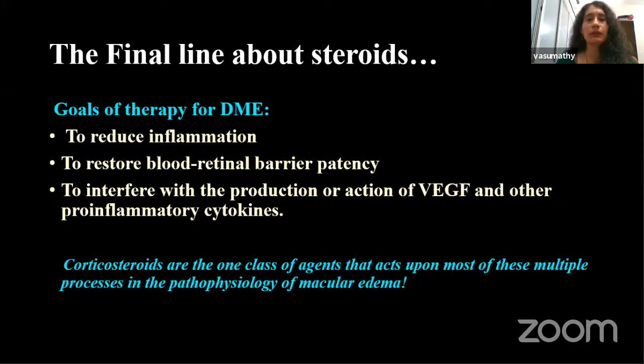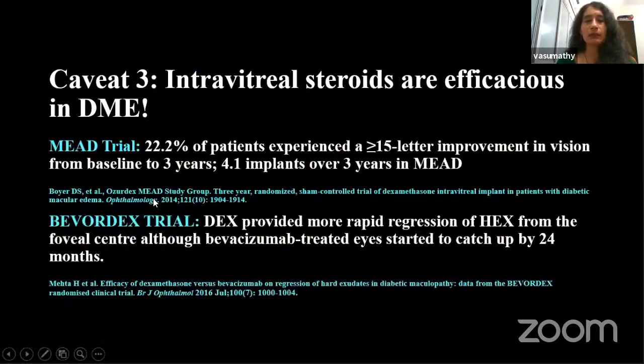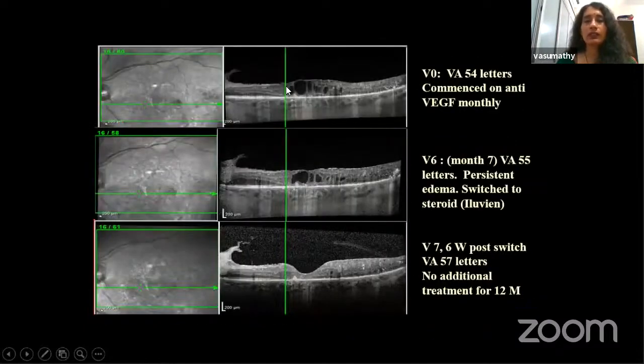In fact, the goal of therapy for DME is to reduce VEGF, reduce inflammation and restore blood-retinal barrier patency. So steroids do both. And caveat three, intravitreal steroids have been proved in several trials to be efficacious in DME: PLACID, CHAMPLAIN, MEAD, and BEVORDEX trial, which definitely prove that intravitreal steroids are efficacious. And we have the Iluvien, which lasts for about 3 years, and FAME studies have brought about very good results with Iluvien. And this is from the FAME study. You can see a very good reduction in a very stubborn macular edema patient who did not do well on monthly anti-VEGF injections.